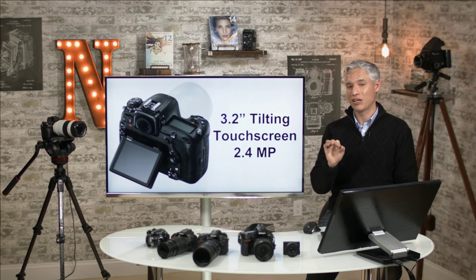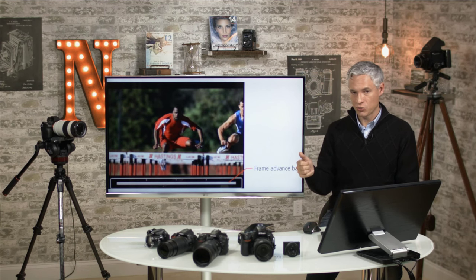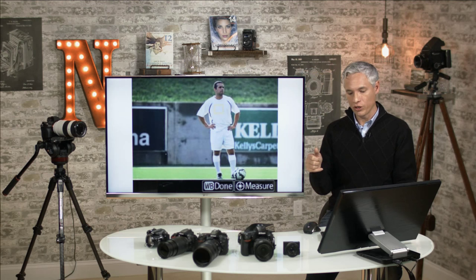Touch screens allow you to touch to focus. They also allow you to quickly scan through your pictures. That's what Nikon is illustrating here. You can grab the frame advance bar and flip through the hundreds of pictures that you might take in 10 or 20 seconds. It's much faster than having to push the button multiple times or roll a wheel.